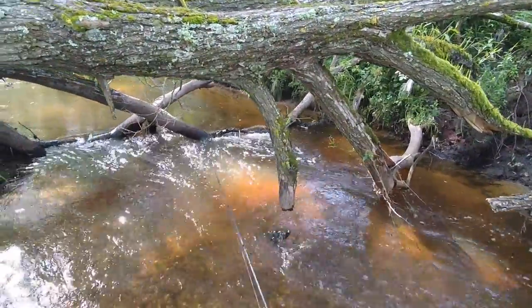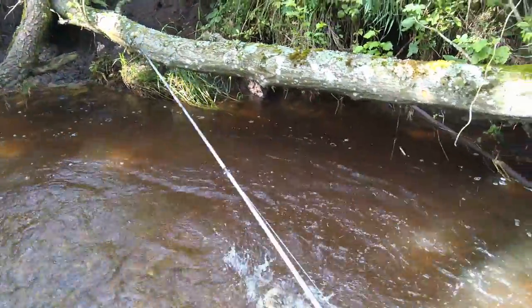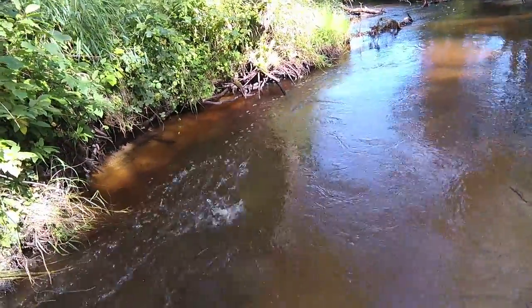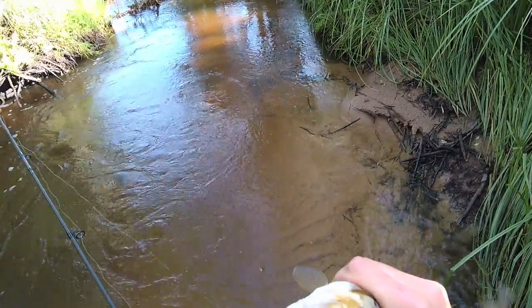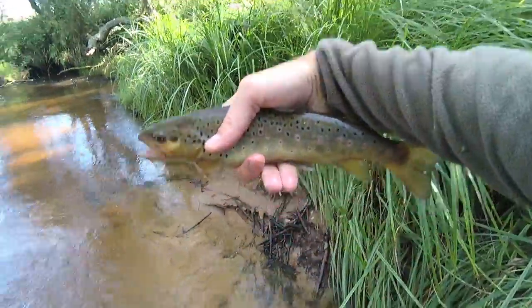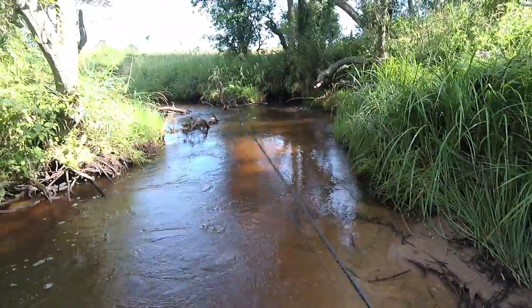So we reached a spot where a tributary falls into the stream. A slightly nicer one. Again, not a deep take. Actually, I will this, a dark, medium-sized brown. And okay, because I still don't feel the bend, let's proceed.